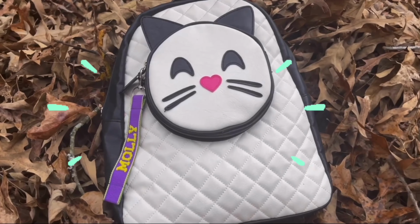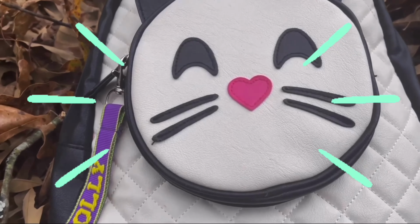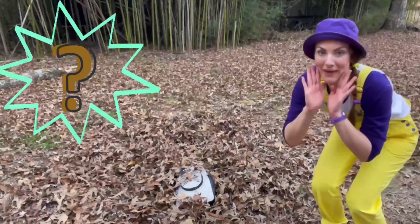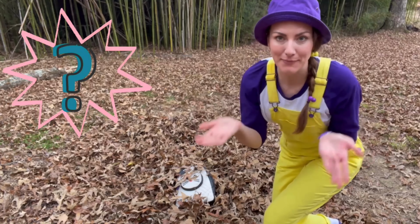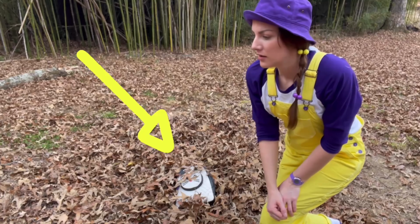Hey Molly, I'm still out here in these leaves. Where'd you go? Hey Molly, kind of creepy out here. Kitty Backpack. Oh, Kitty Backpack. Has anyone seen Kitty Backpack? I can't find him anywhere. Hey Molly, over here.